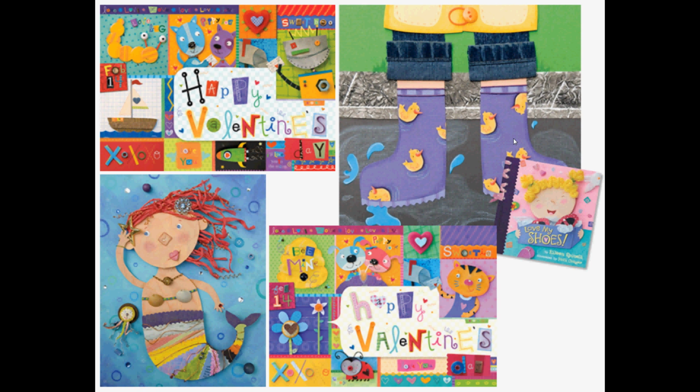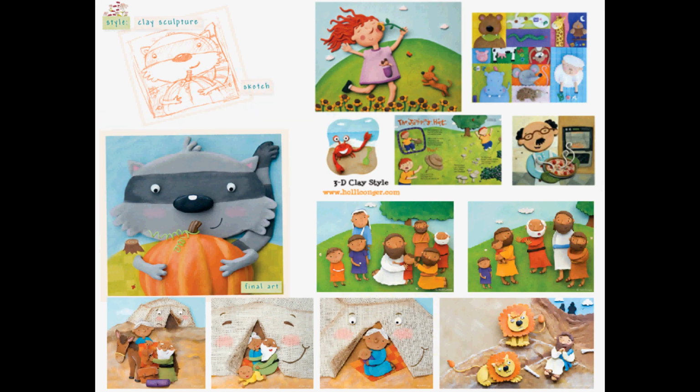And here's that Love My Shoes book. That's very popular. This is a wall hanging. That's for sale. Now the final style, clay sculpture. I couldn't find very much of this on the web from her. A lot of the stuff is done for Sunday schools and churches, but it's a cool style.